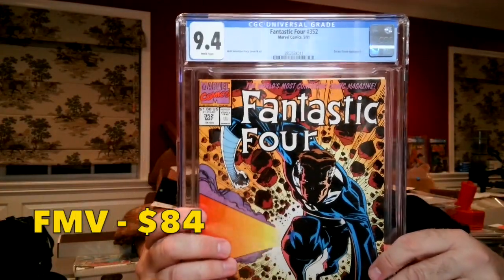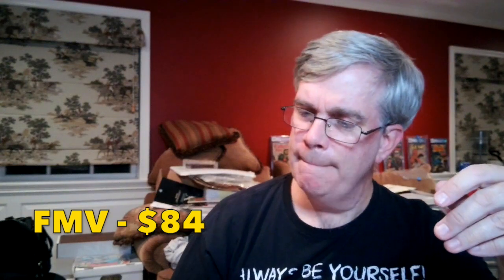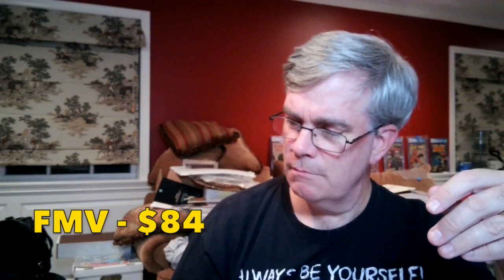9.4 white pages. It's a nice Simonson cover. I'm not sure why I submitted this one. So that's the submission. Not a whole lot to write home about in that one. Make sure I got all my books out. Yep, I took 24 books out of that submission.